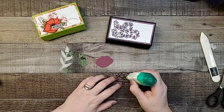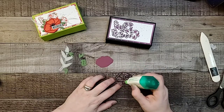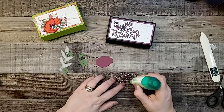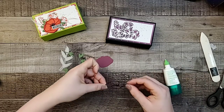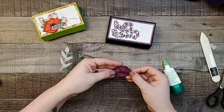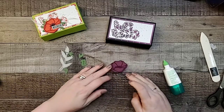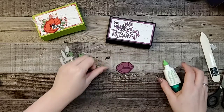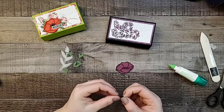And I'm just going to hit that with a little bit of liquid glue in a couple of places. You could use your fine tip glue pen. I'm better with this Tombow thing than I am with the fine tip glue pen, and I'm not sure why, but that fine tip glue, I get it everywhere. And that's just going to get adhered onto there. And then also in that little kit is just a little center, which I cut out of black. We're going to glue that into the center of our flower.